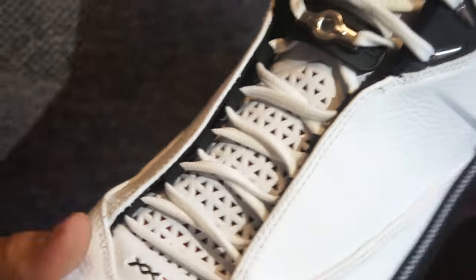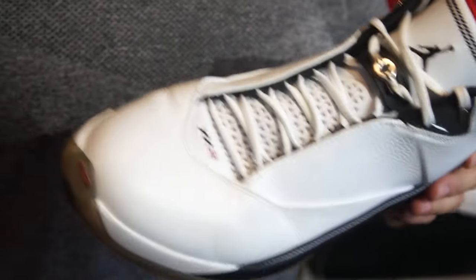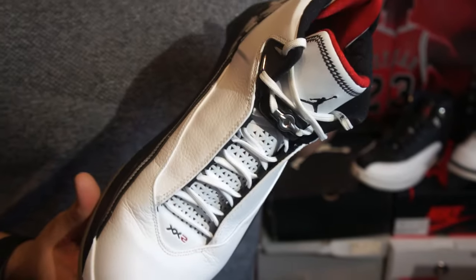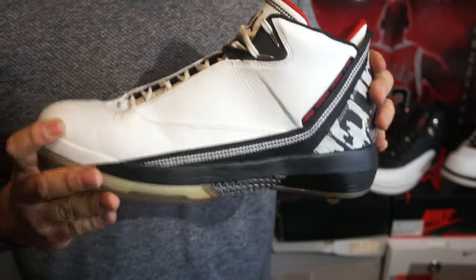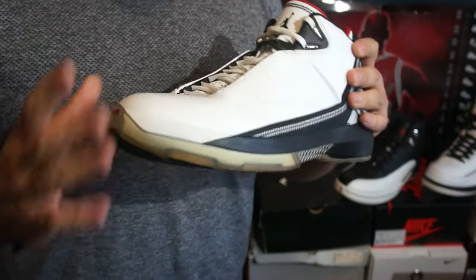But this was released in 2005, 2006, and at that time, if you're a hooper, you were playing in the Huarache 2K4 or 2K5s. I'm sorry, you weren't playing in these. These were too expensive. The performance may have been there. They actually did, for the first time, look at the 22s and improve on the 21s in every way.